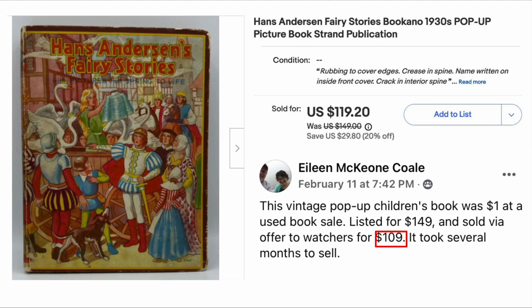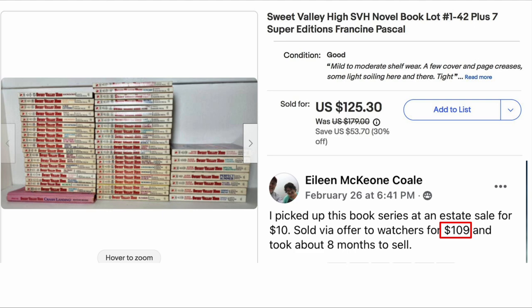So a lot going on with this book. $1 and sold for $109. And then Eileen has another sale. I picked up this book series at an estate sale for $10. Sold via offer to watchers for $109 and took about 8 months to sell. And these are Sweet Valley High novels, numbers 1 through 42. So that's a pretty big lot. Plus 7 super editions. $10, sold for $109.